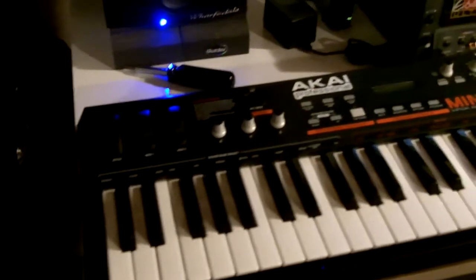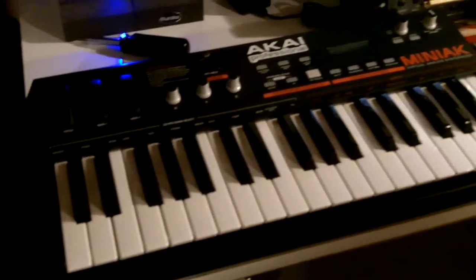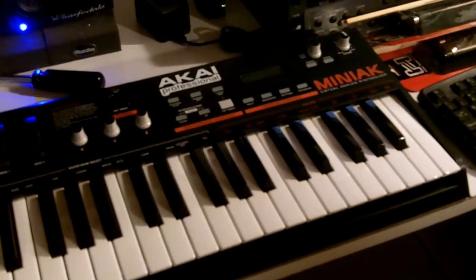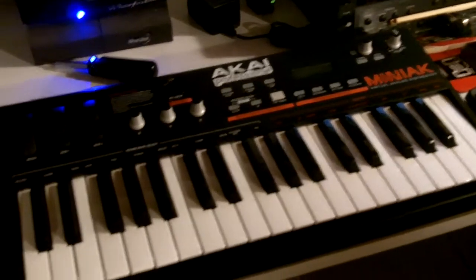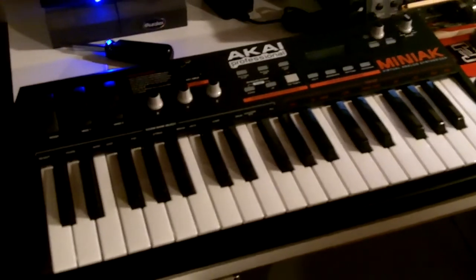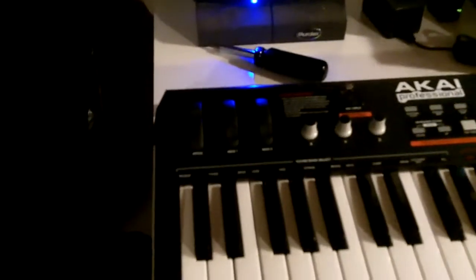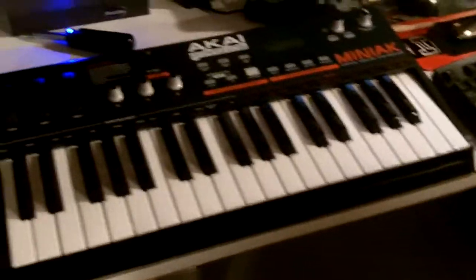There's the new Akai Miniak keyboard. I've been playing around with it a little bit, getting an idea of how the filters sound and everything, and it's a pretty sweet little synth. I mean, obviously we all know it was an Alesis Micron in new clothes, but it's nice new clothes. You've got real pitch and a couple of mod wheels and some rotary encoders instead of that cheesy slider and the sideways-going pitch wheel.